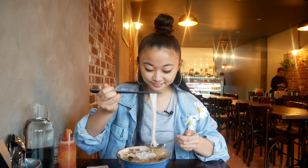Okay, some noodle action. It's everything I dreamed it would be. Vegan beef. It's not my favorite of meats, but it's okay. But the broth. This bowl is all about the broth, y'all.